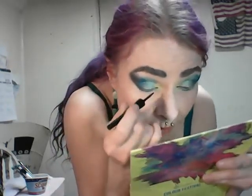I'm just going to do some on the upper, being very careful not to smudge it. That makes me so nervous. You go through all this effort.